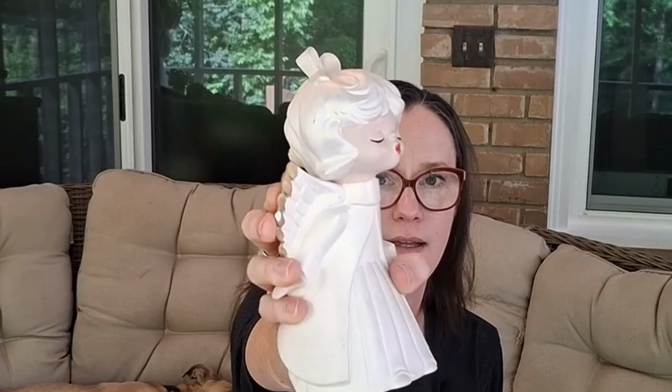I have no idea what to price these at. I paid $3.09 a piece, so together I have $6.18 in them. And of course I would sell these as a pair. The little girl angel has a little problem on her wing, but I think I could fix that with a gold Sharpie and it would look just fine.